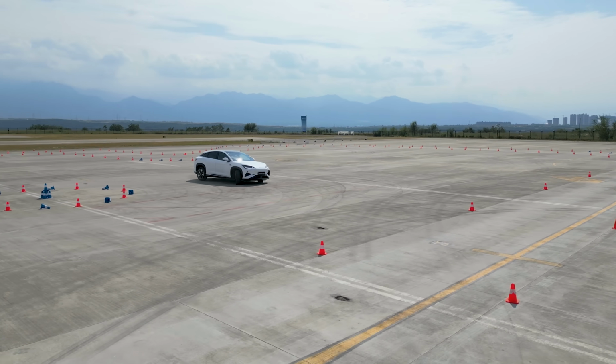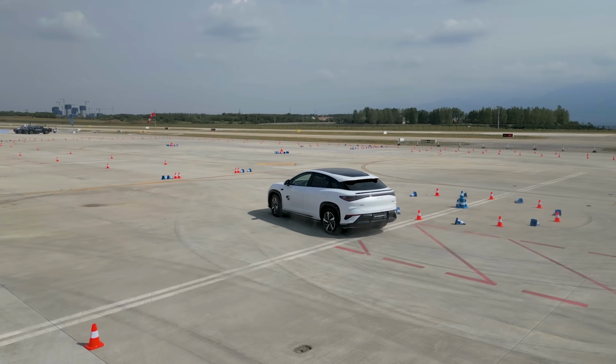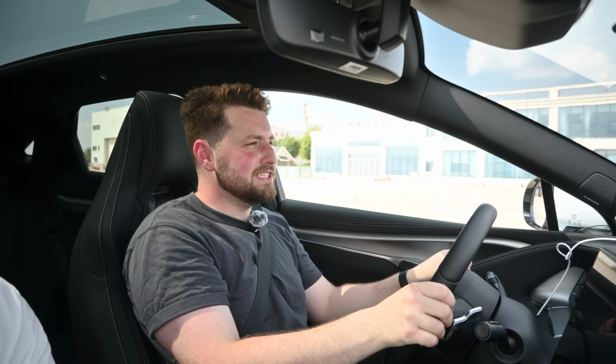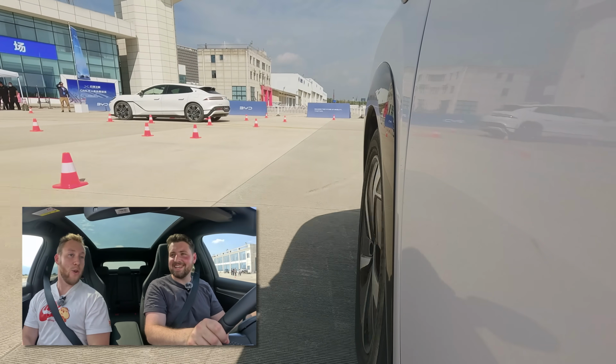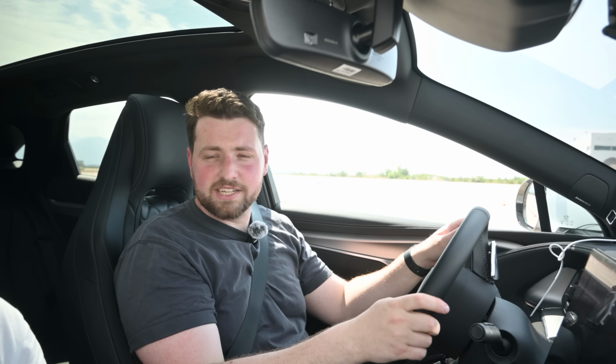Oh, so much understeer going. That's a lot of understeer. I mean, I think you'd expect that for a car like this. Go a bit faster over these bumps, see how that feels. Honestly, so good, dude. Really comfy. I'm really quite impressed with this driving experience. All right, let's get into our final thoughts.